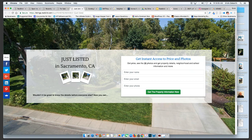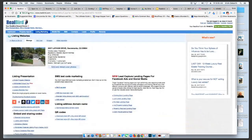And then we're going to show you how to do that today, and more specifically, how to get them focused on sharing a landing page and getting their information so they become a lead for you. That's kind of what it comes down to. Now, landing pages can be used for different things.